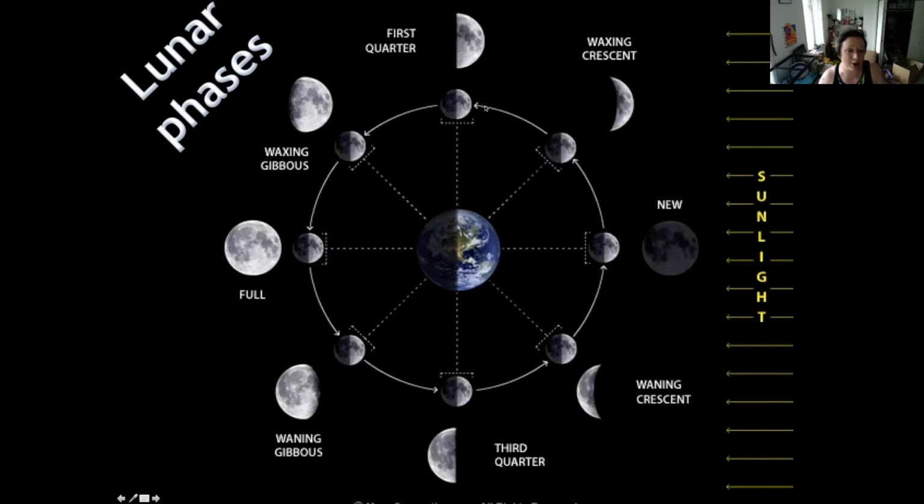It's going to keep moving, so a few days later, now as we look at it, we can see this half lit up, that's first quarter, and it keeps on going until about 2 weeks after new moon, the whole of the lit up side is pointing towards Earth, and we can see a full moon. But the moon's going to keep moving, so this is where we're at today, and in a few days, it'll be getting smaller and smaller and smaller, till we get back to new moon.